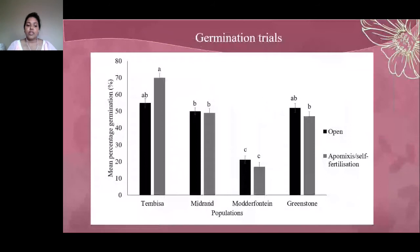But there was no significant difference between the germination percentages of the bagged and unbagged treatments in each population. This suggests that reproductive success remains the same in the absence of pollinators. Fontaine, however, had a significantly lower germination percentage than the other three populations, as it was most severely affected by the biocontrol.